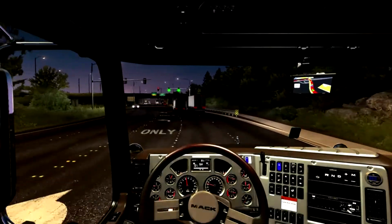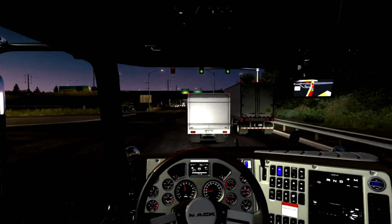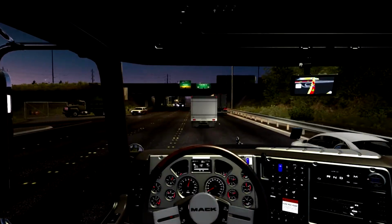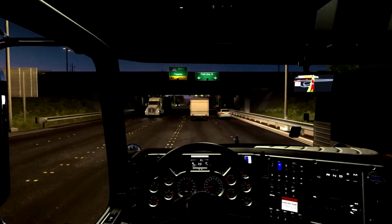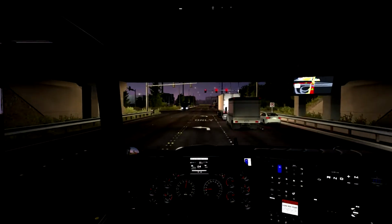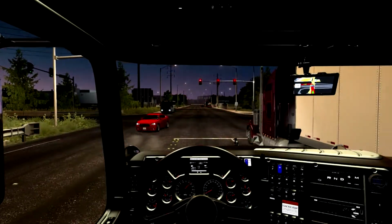The left lane here to get ready to merge onto the highway. Man, this guy's really poking it. Come on. I haven't even done any Jake braking lately. I see signs all the time that say truckers aren't allowed to Jake brake or whatever, but we're gonna do it here because I want to hear it. That sounds pretty good.